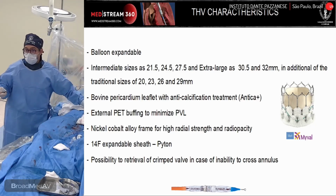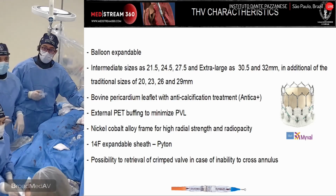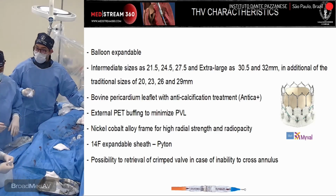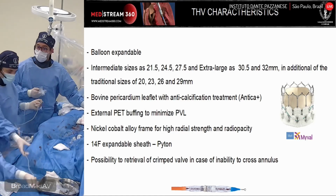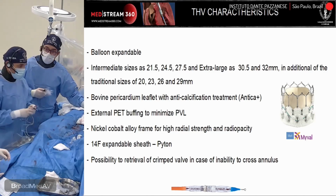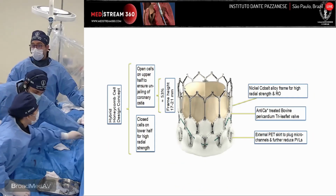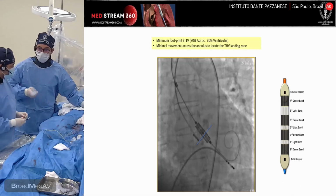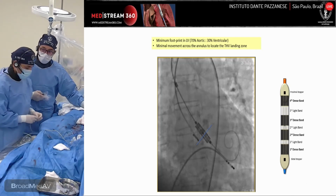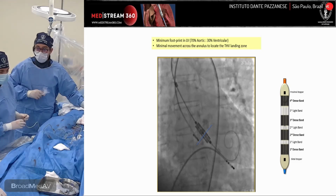It also comes with an anticalcification treatment on the bovine pericardium leaflets, with a sternum PET skirt that minimizes the incidence of PVL. The frame is made of a nickel-cobalt alloy, which gives high radial strength and good radiopacity. It goes through a 14-French expandable sheath called Python and has the possibility to retrieve the crimped valve in case of inability to cross the annulus. We have 53% open cell regions, so good coronary access. And as you can see, the valve has a pattern in fluoroscopy: a first dense band, a light band, and a second dense band.